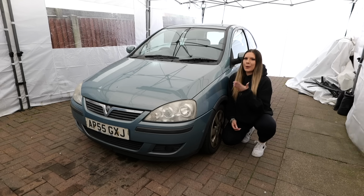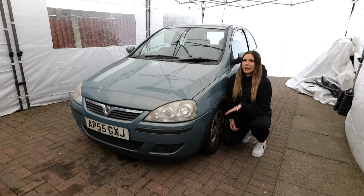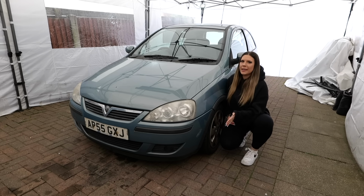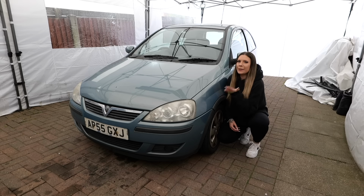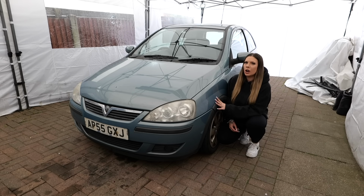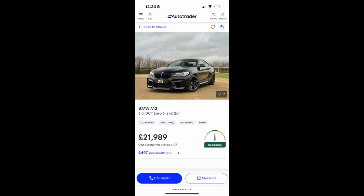I just got given this abandoned Corsa C free of charge. Now, I accepted this car knowing that anything that I would make would be profit. But now that it's here, I'm worried that I've bitten off more than I can chew and that this car is unrepairable.